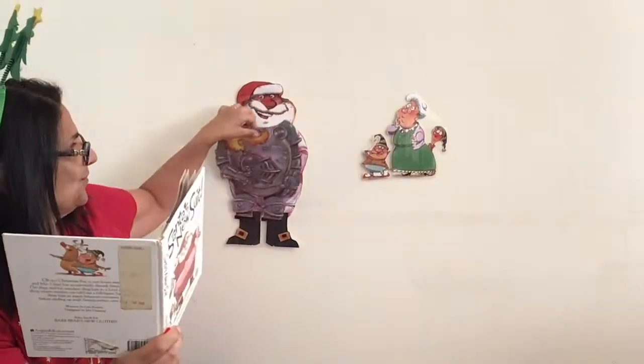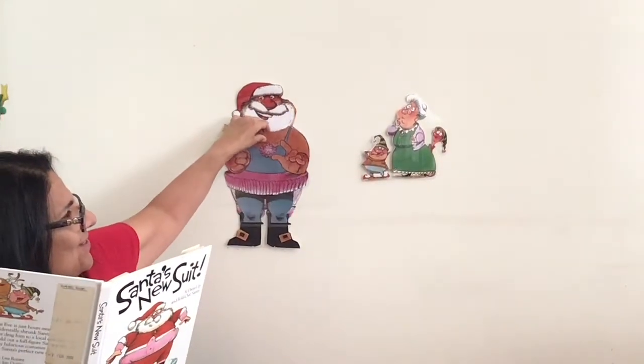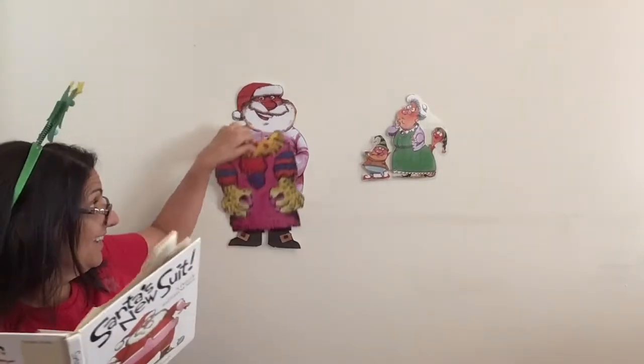Then Santa tried an armored suit that had a fancy lance, but with clumsy elves to help him, he didn't have a chance. Santa tried a tutu on that was so pink and frilly. His wife said, dear, your legs are nice, but the rest of you looks silly. Perhaps a monster? Santa asked. His wife just disappeared. The elves and reindeer ran so fast because Santa looked too weird.